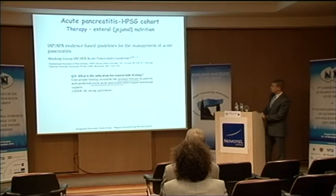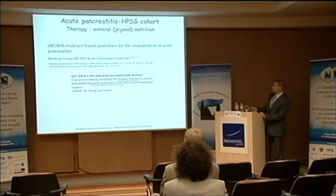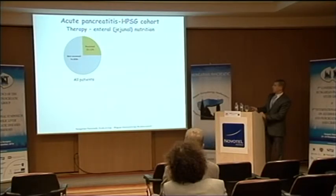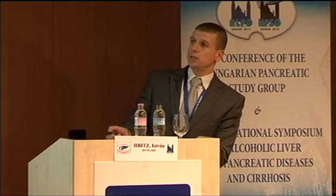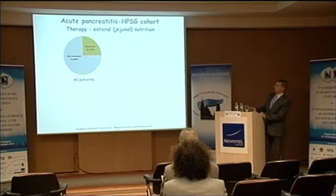The second thing was the enteral, jejunal nutrition. The guideline says that for enteral tube feeding, the primary therapy in severe acute pancreatitis is nutrition. When we looked at our data, again for all patients, we can see that almost 3/4 of the patients did not receive any kind of enteral nutrition.